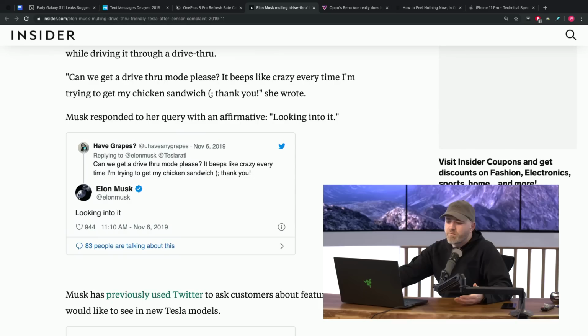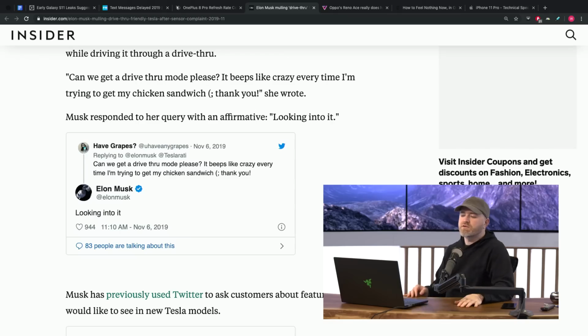So I got to thinking, they didn't go into detail here over what this drive-through mode would be like. But the response from Elon, as usual, right to the point, looking into it. But I was trying to imagine what the ultimate drive-through mode would be. And I should also mention, many cars, including Teslas, go beyond the beeps now. You have 360-degree cameras and all kinds of fancy stuff. So you have other ways of knowing if you're about to hit something. So maybe that's what the person's suggesting. But here's my ultimate version of the drive-through mode.